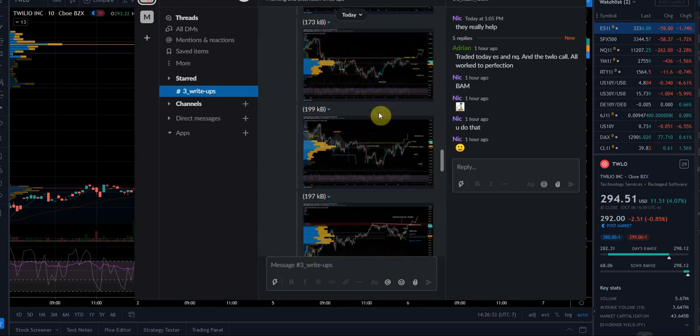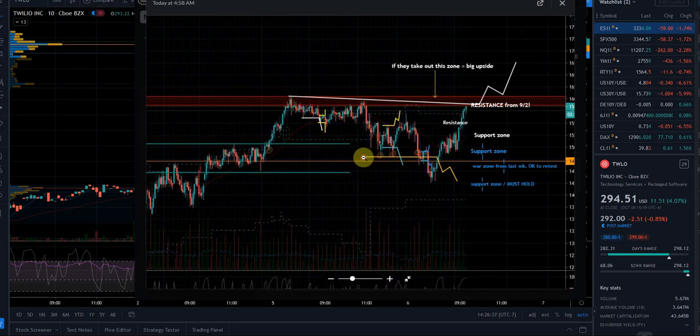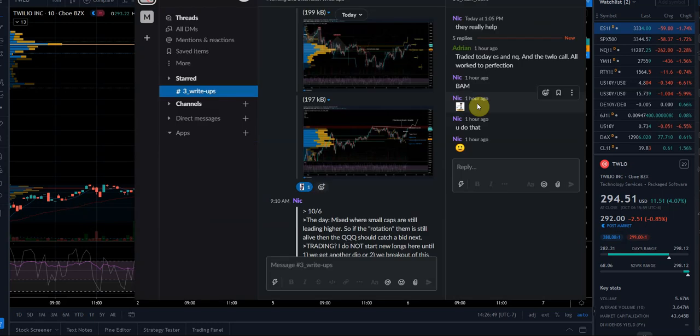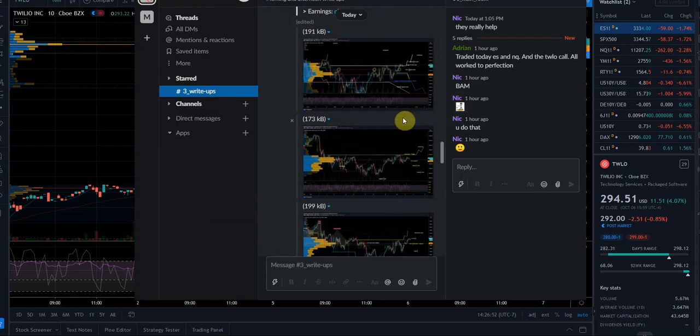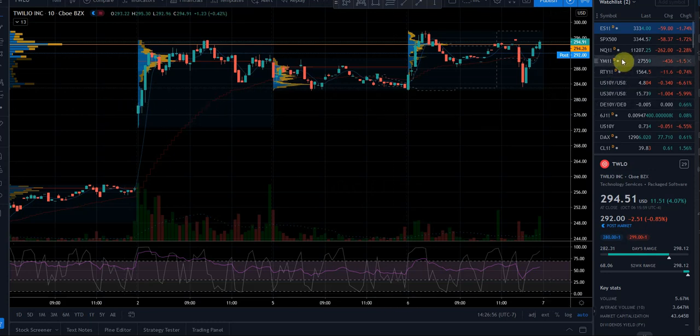And then, let me see here. This was the picture of it on the small caps. And they immediately priced all of this in one candle. That was their mistake. And they hit resistance and failed. But it doesn't change the fact that they did exactly what we thought they were going to do. All right? So get prepared, use the tools you get, and you'd be a better trader. You would have the edge.